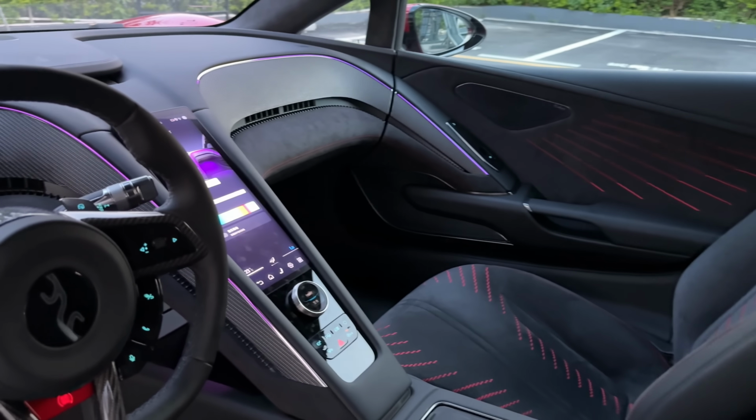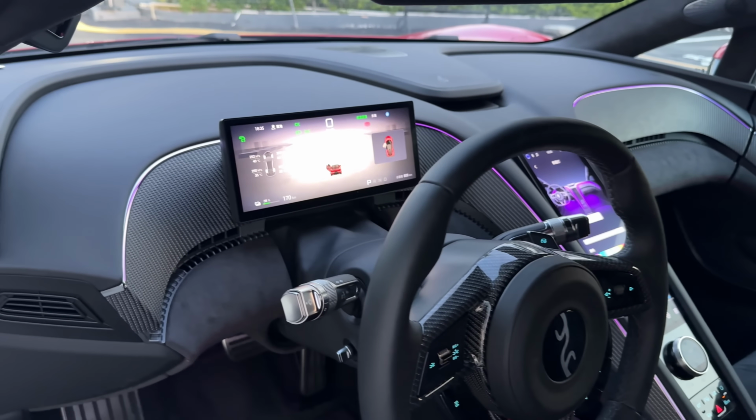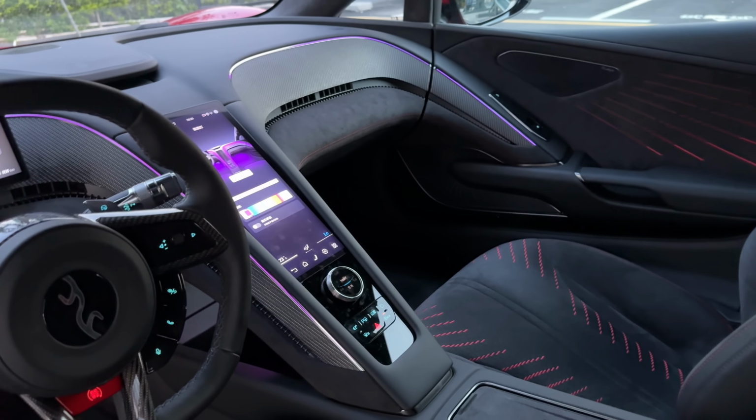Waited until it got a little darker. This is what the ambient lighting looks like. Many different colors, as you see on the screen.